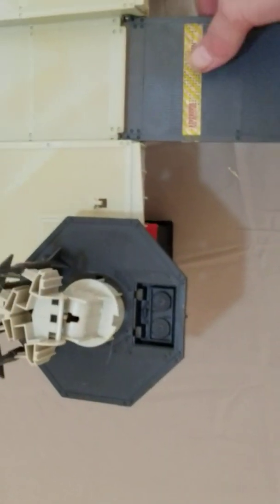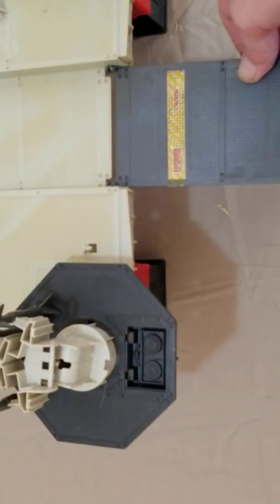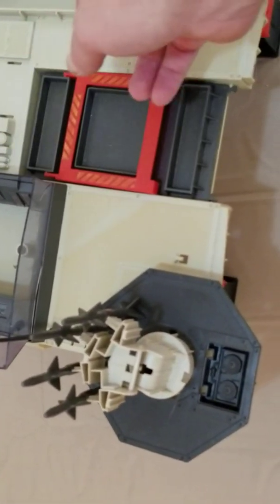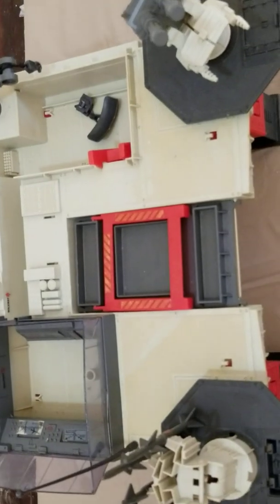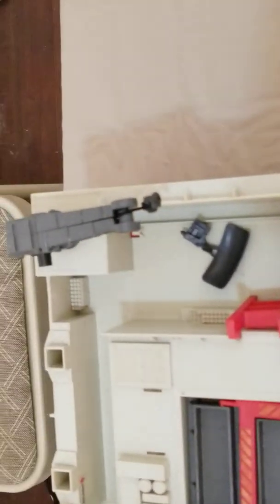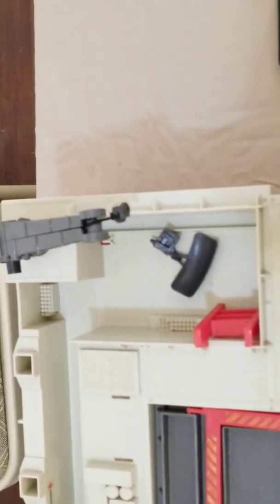And we have the landing pad here. See, this goes up. Here we go. And then you can just put it back down like this. Like it should. I don't know where this little satellite dish goes. But from everything I've seen, that's supposed to be part of it. I'm not sure where it goes on the set.